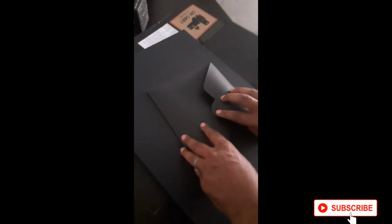Now we need to open the box to see the laptop. With the box we get a user manual and international warranty. It's very nice, the quality is maintained very well, and you get the charger as well with the box. So I'm eagerly waiting to see the laptop.